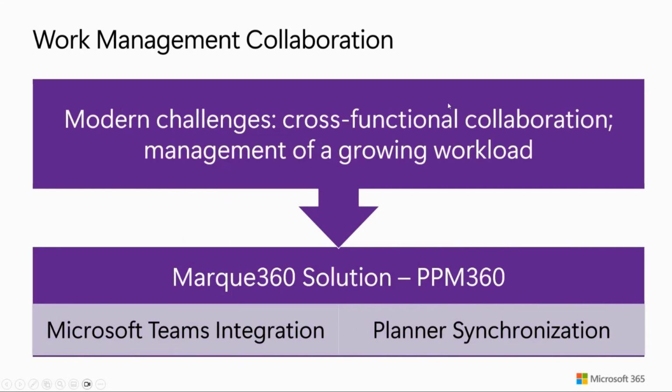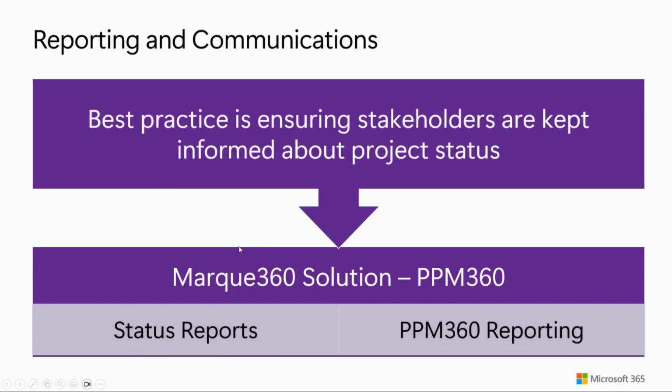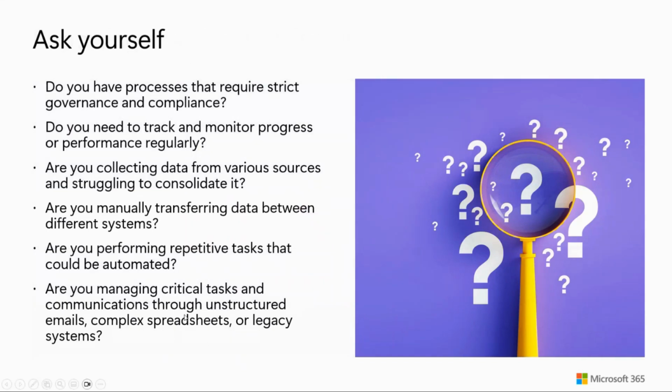Also, in the world of project management, cross-functional collaboration is really critical, and it's getting harder and harder to manage growing workloads. So again, with our Power Apps, because of the Power Platform, we can integrate with Teams and we can sync tasks between our solution and Planner. I'm talking in the context of this one solution, but think about what you're doing. Are you right now running reports, gathering data, plugging it in somewhere else, and then forwarding it along? Is there not a way that we could consolidate that?